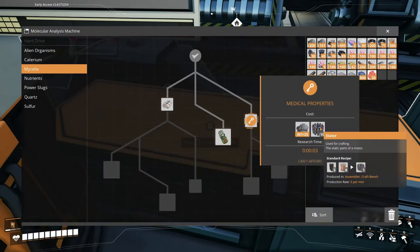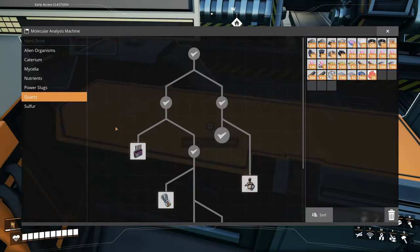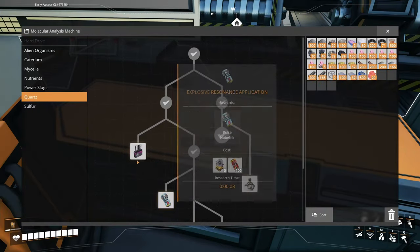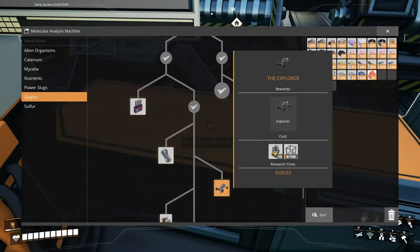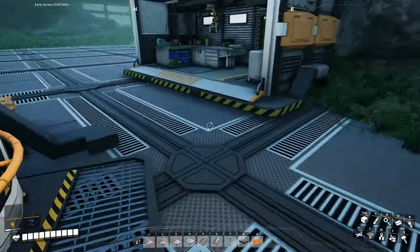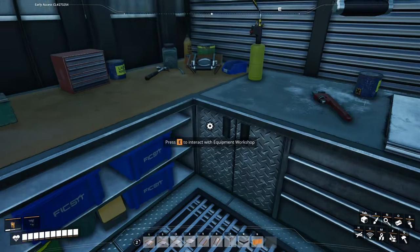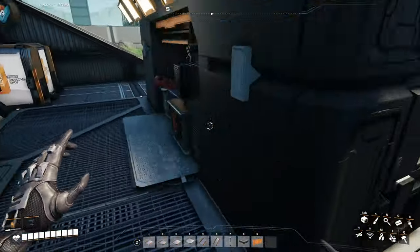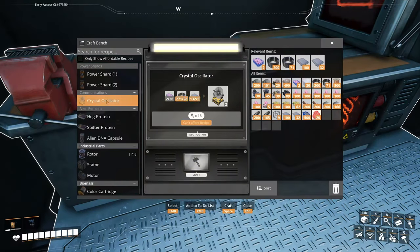Stator, I don't think I can make those yet either. I want this so bad. Wait, can we actually... How do I make those? Can I actually make that? Is there a way to make those? Pecan black powder. Come on. Please, whoa, please let me make that. Yeah, oscillator, what do I need? Crystal. Got it, I got it.